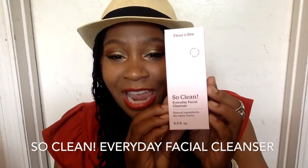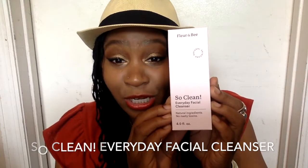So, the So Clean Everyday Facial Cleanser: natural ingredients, no nasty toxins. You can see this is what it looks like. I use it. It comes in a glass amber bottle, which I love. It's cruelty-free, with no nasty toxins. They give 1% of their proceeds to charity. And the ingredients are quite lovely.